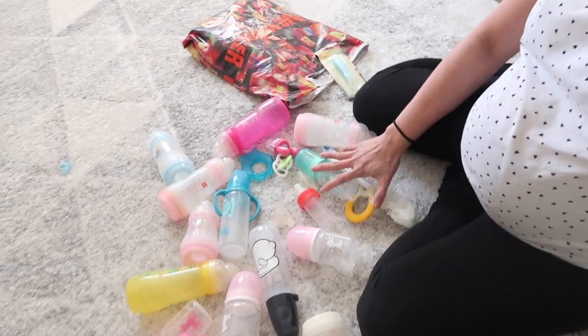These are my old baby bottles, and I think I'm going to sterilize only the small bottles, and then I can sterilize the other ones later.